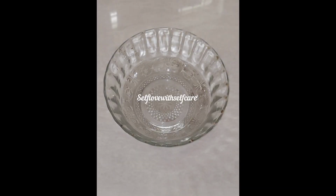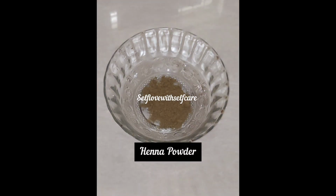Now you can take here any type of kadai. Here I've taken a glass bowl. You can always take an iron kadai, but as I'm adding two ingredients here that will not work well in an iron kadai, this is why I've taken a glass bowl. Into this I'm adding how much ever I require of henna powder.